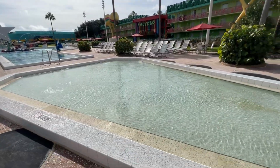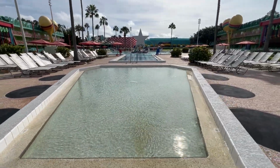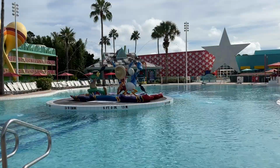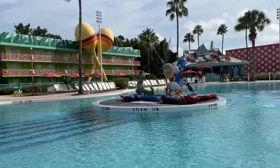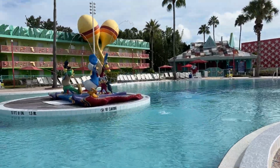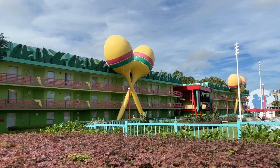You'll also find this little wading pool for the little ones. Just a very basic wading pool, but it's a nice option to have there. And there are tons of chairs for seating. This is also a pool where you're going to find a lot of activities going on during the day. There is a schedule of activities posted. This pool is located in between the two Calypso buildings.